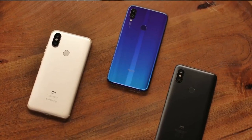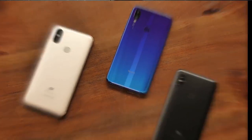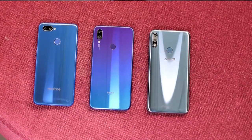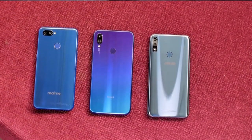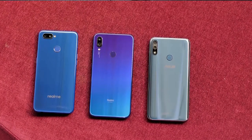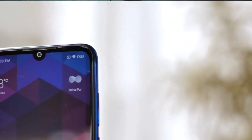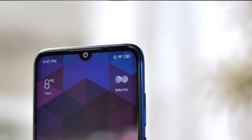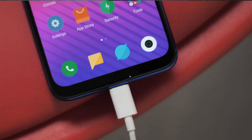Talking about the looks, obviously it looks great. It has a dewdrop notch like Redmi 6 Pro, and also it has a glass back panel. Finally Redmi has thought of introducing a glass back panel instead of that metal plastic design which it used to have earlier. So the phone looks great and phenomenal. It also has a Gorilla Glass 5 screen protection, so you don't have to expect much scratches on your phone. So let's talk about performance.